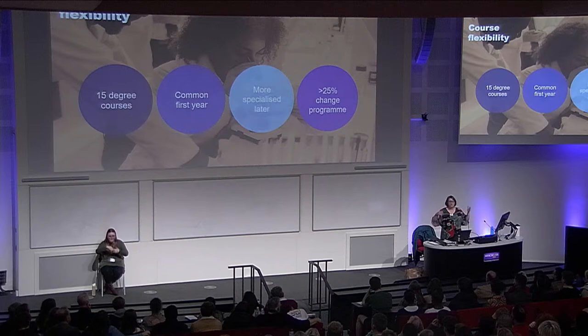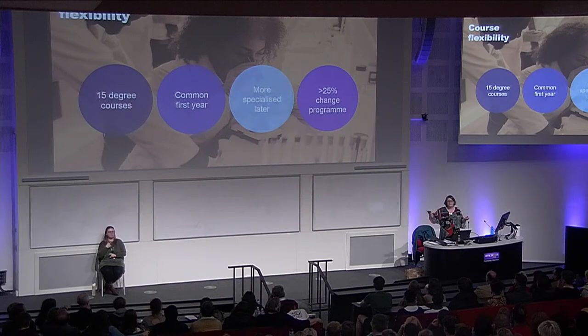So we want to have that, to use common parlance, a growth mindset. Tick the box, got it in there. So a nice growth, so we don't want people to be too fixed about what they want to do because the subject is growing and changing all the time. So we give you those common groundings in first year.